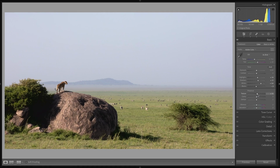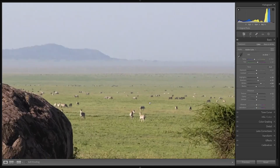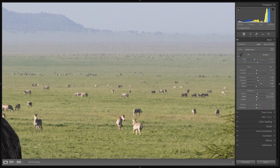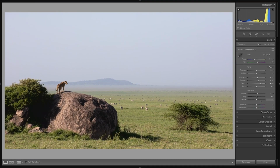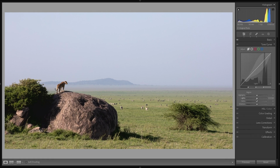I'm going to push my texture to the right to target especially my animal with the fur, but then also because I want to get more detail throughout the scene, possibly push up clarity just a little bit, but not as much. So somewhere like that. All right. Before we move on, probably going to, in white balance, drop the temperature ever so slightly, just so that it's slightly cooler, a little bit more blue, and it will aid to the fact that this was photographed in the morning.